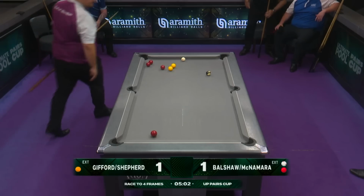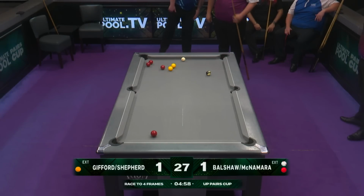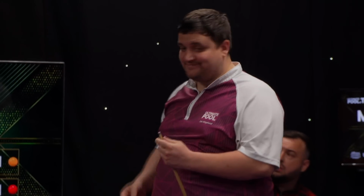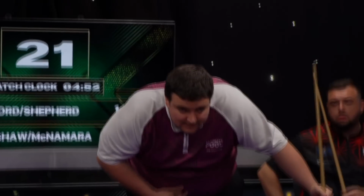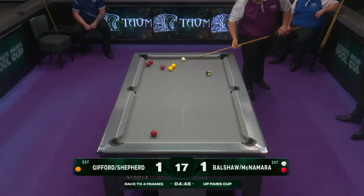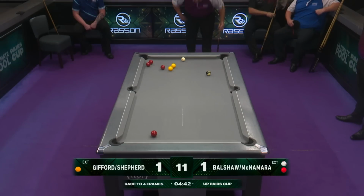Oh, that's a great shot. It's still not good though, is it? Of course it isn't. Tricky. But this is what I mean. This is where Zach Shepherd thrives. These are the sorts of finishes that he just pulls out. Genuinely, knowing him, would not be surprised for him to pull this one out of the fire. But it would be ridiculous.